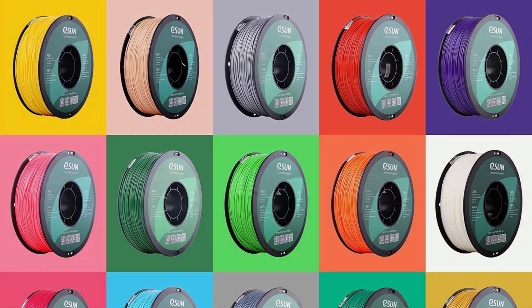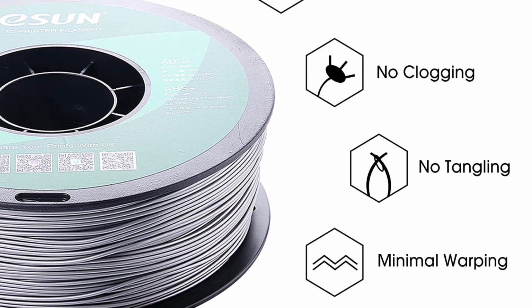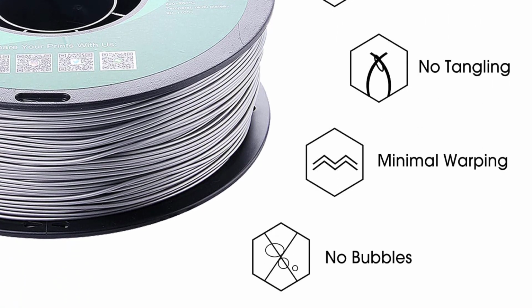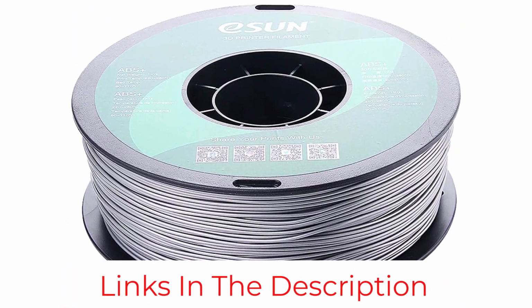You can buy them in 1 kg or 3 kg spools. This is a good option if you print a lot of large prints, since you don't have to change out the spool mid-print for big projects with the 3 kg roll.